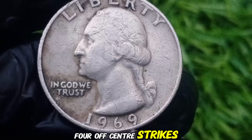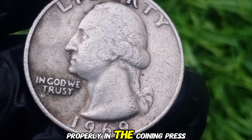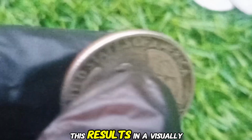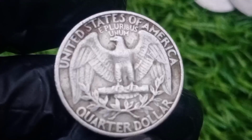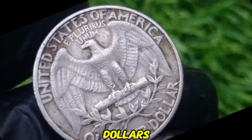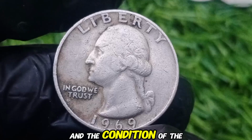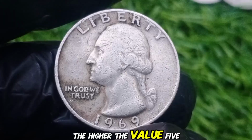4. Off-center strikes. An off-center strike occurs when the coin is not aligned properly in the coining press, causing the design to be struck off-center. This results in a visually interesting coin with an incomplete design. Off-center 1969 quarters can be worth $20 to $300, depending on how far off-center the strike is and the condition of the coin. The more dramatic the misalignment, the higher the value.